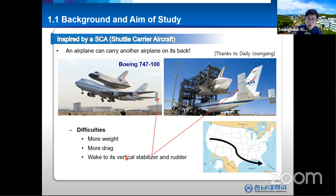And then there is a wake to the backward direction to the vertical stabilizer and rudder. And here you can see the traditional vertical stabilizer is in the center of the aircraft, but the two stabilizer went out to the outside of the horizontal stabilizer to avoid the wake from the space shuttle. So actually, this was invented to move the space shuttle.